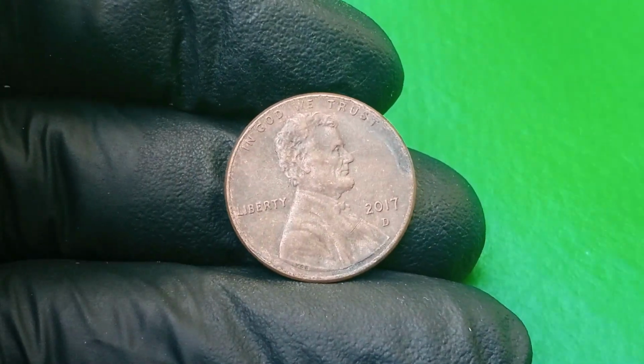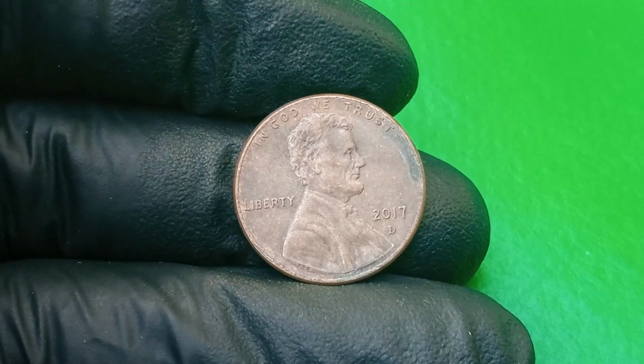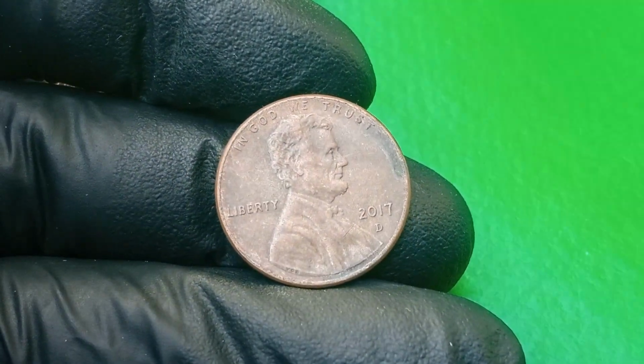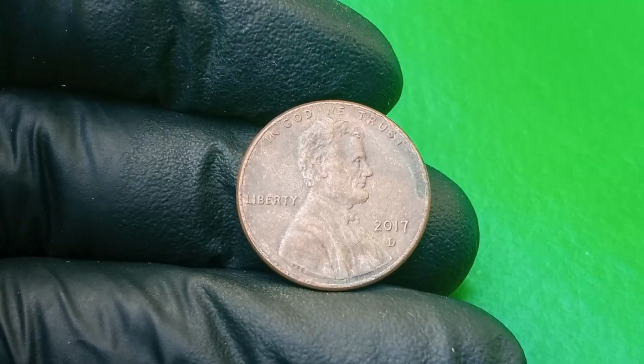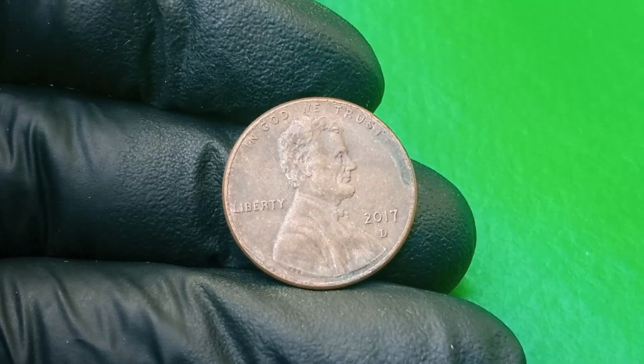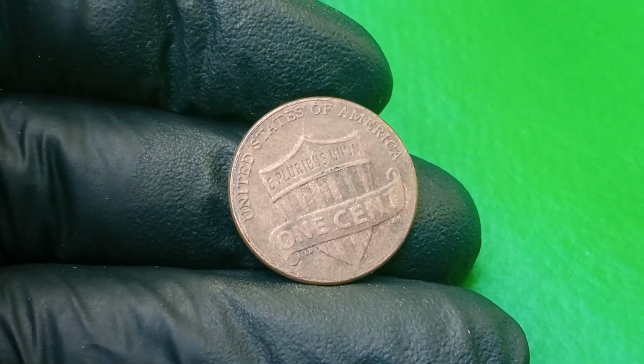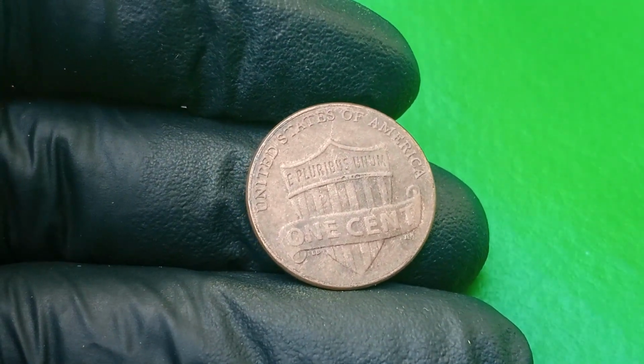At first glance, the 2017 D1 cent may appear as an ordinary penny, struck from the familiar copper-plated zinc composition typical of modern U.S. cents, bearing the likeness of Abraham Lincoln on the obverse and the Union Shield on the reverse, yet it is the subtle anomalies in its manufacturing process that have set it apart and caused its market price to soar to unprecedented heights.